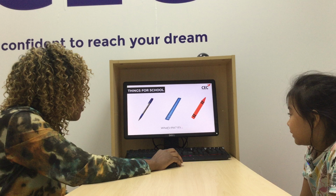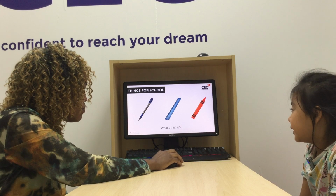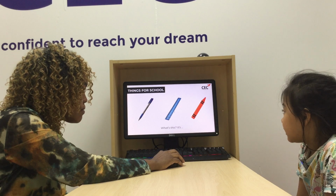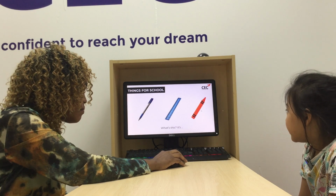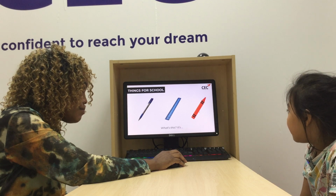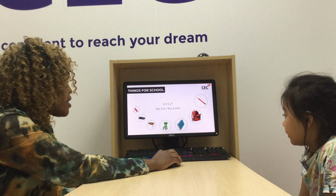Very good. What's this? This is a blue pen. What's this? This is a ruler. What's this? It is an orange crayon. Very good.